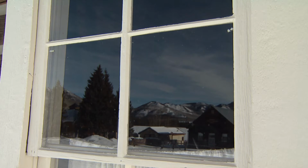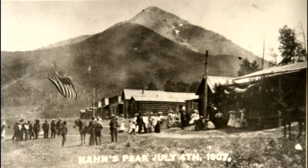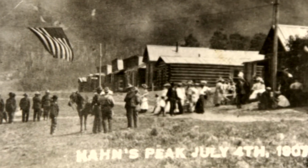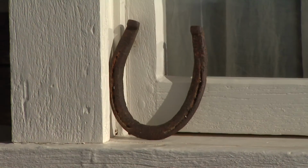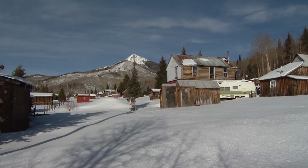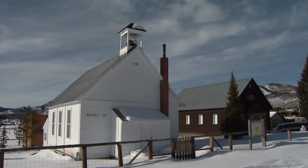Hahn's Peak is originally a mining camp. Like many of Colorado's mountain towns, Hahn's Peak Village grew from dreams of great wealth. In the early 1860s, a German immigrant named Joseph Hahn came and found gold on Willow Creek. Hahn's Peak Village became the first settlement in what is now Routt County.